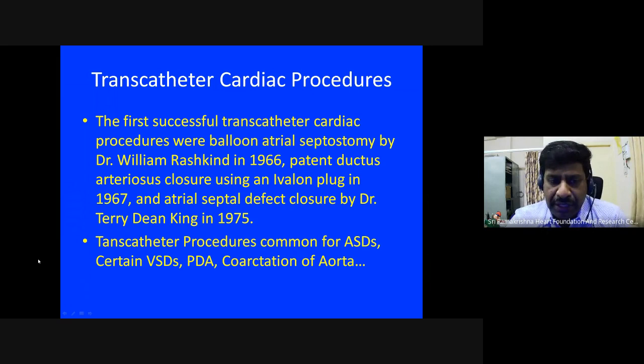What are the transcatheter procedures commonly done? They include closure of atrial septal defects, certain VSDs, certain PDA, and coarctation of aorta dilatation. If the anatomy is suitable for transcatheter procedures, closure of these defects by transcatheter procedure is the first choice. If the anatomy is not suitable, then the second option of surgery comes.